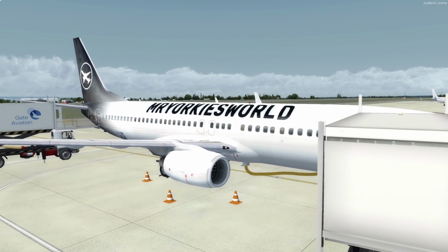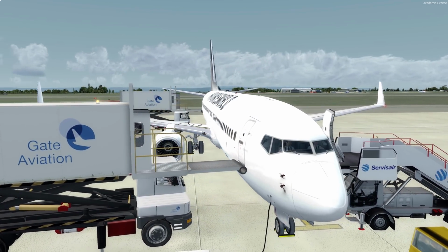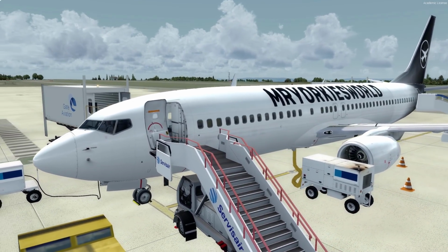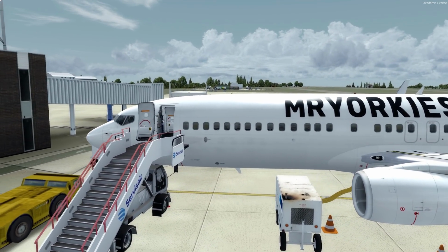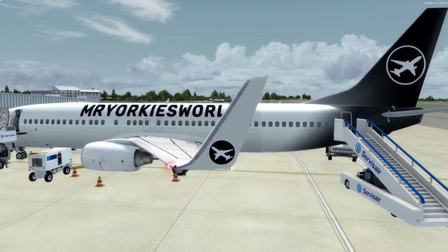My name is MrYorkiesWorld. Apologies about the lack of content on the channel, but we are back. In the 737-800 today, we're going to be taking Yorkie Airways, or MrYorkiesWorld 541. This is a custom MrYorkiesWorld livery. We're going to be taking it from EGFF, which is Cardiff, all the way to EGPH, which is Edinburgh. Again, I do apologise for the lack of content.